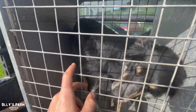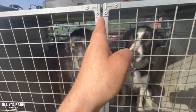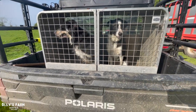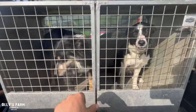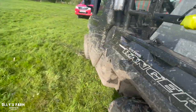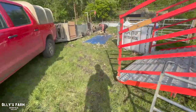And then this is Nell. Nell's another one of the sheepdogs, and you can see the divider works really well, so they're both sitting there whilst we're moving sheep around and all the rest of it. So this will be going back to the farm in a minute, won't it, Libby? And then I've got to stay down here for the rest of the day wrapping wool, so that's what I'm going to be up to.